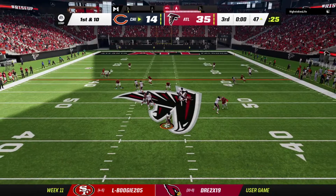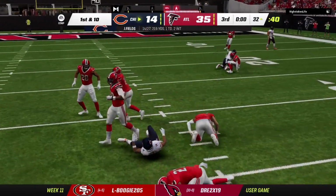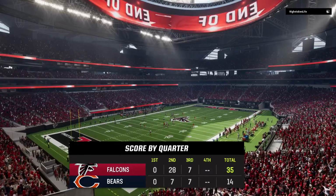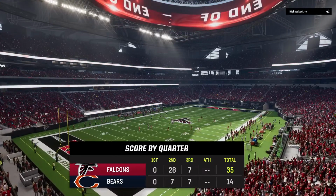Fields on 1st down. Austin is there and brings in another one. And he'll wind up getting this to the 32. A play that started at the 16, and that's how many yards they get. 1st down.